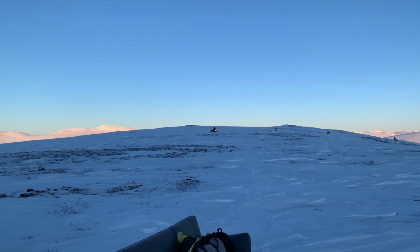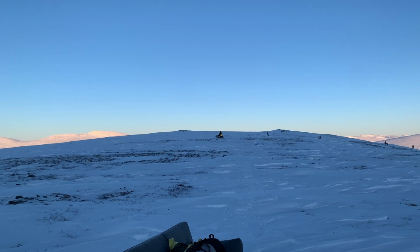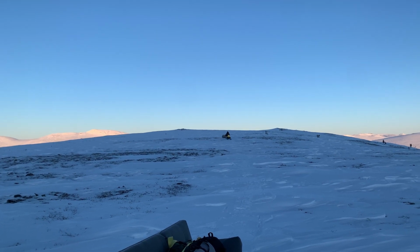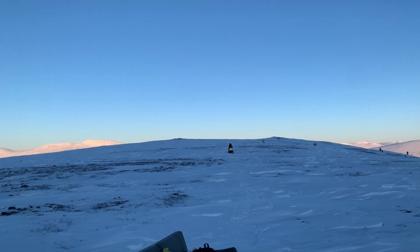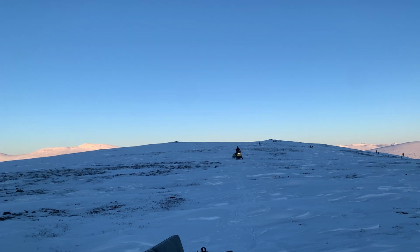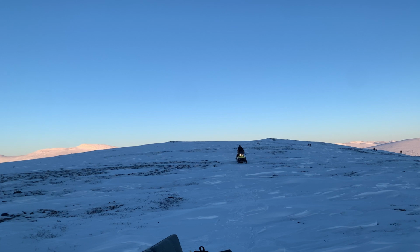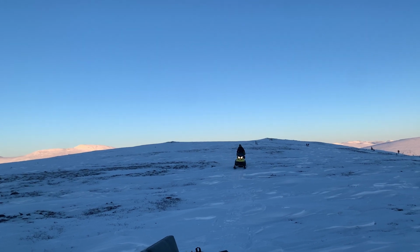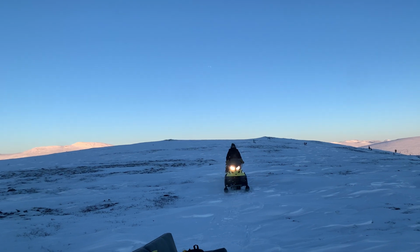I know the wind noise is not ideal and the audio isn't always great, but essentially, just keeping it real, we did make it up out of the valley and everything is extremely wind blown, as you can see, so much so that it's blown off the tops of these ridges here. And from this point forward, it should be relatively smooth moving forward, but time will tell on this adventure.